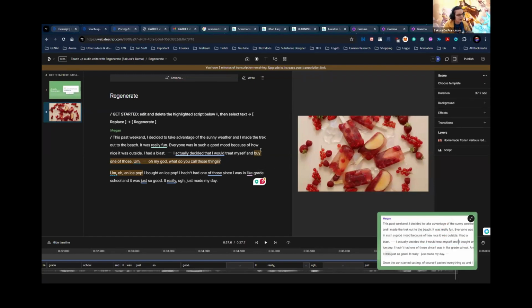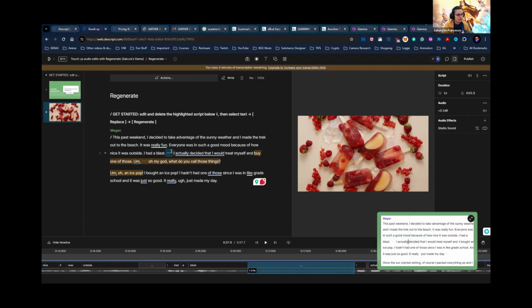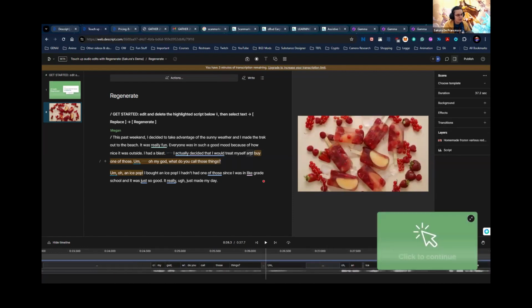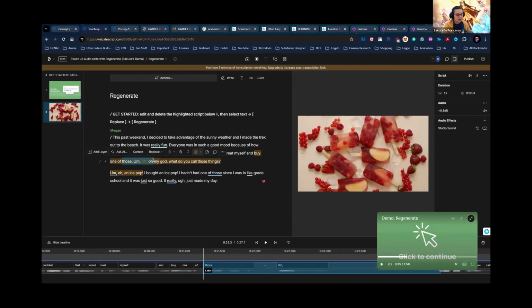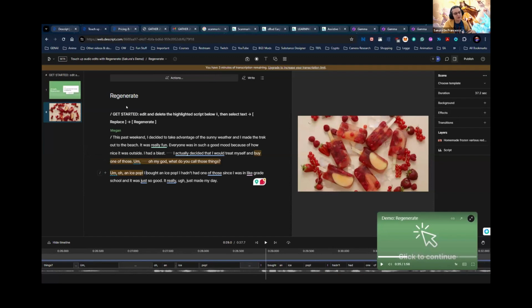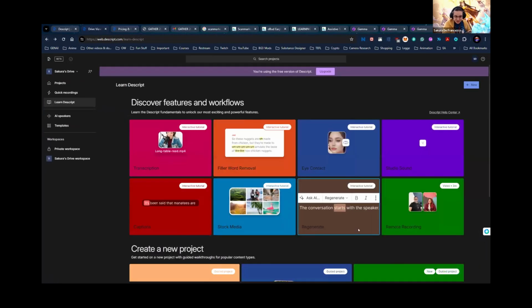That's perfect. If I may fit in one last thing, it also allows for intonation correction. So if you've cut something out and it doesn't sound correct, where you're speaking in one tone and then another, this will fix it with Regenerate.